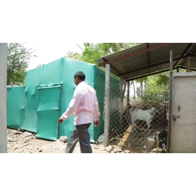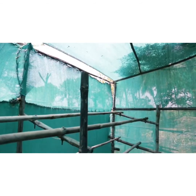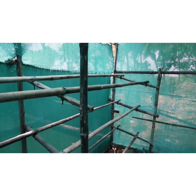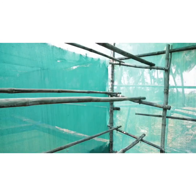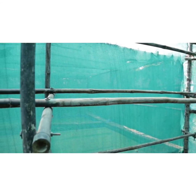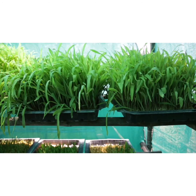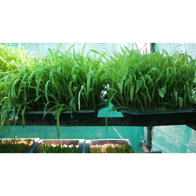Very little space is required to produce fodder without soil. Inside a shed, build a rack using bamboo to hold the plastic trays. Make a slight slope on one side of the rack so excess water can drain out of the holes in the trays. Select a medium-sized tray that is strong enough to hold the weight of grass.